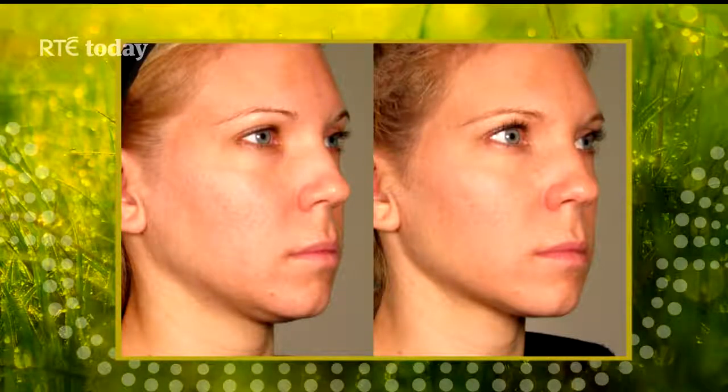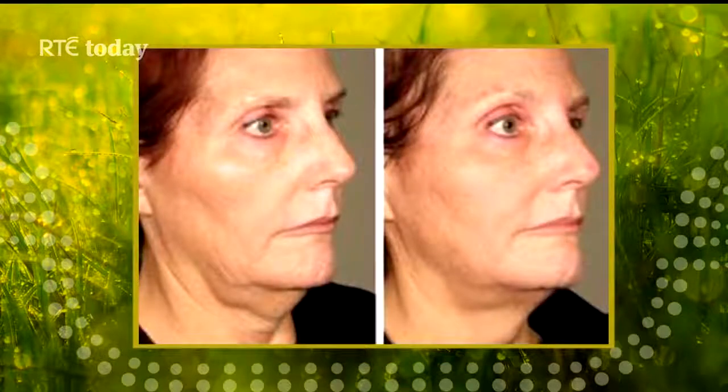Yes, so that's a lady who presented in her early 30s. This is a more elderly lady, but both of them have been treated in the submental area, the area underneath the chin, and so we get a very nice lifting and tightening effect along the jawline. And it's a very natural look. It's almost like you're just younger looking. Your younger looking self. There's nothing fake about it.